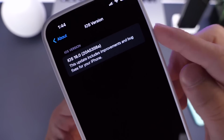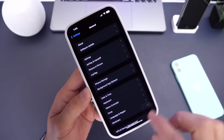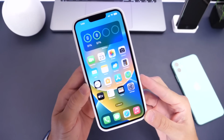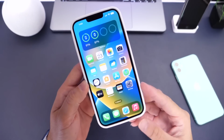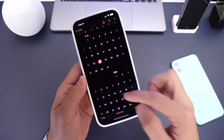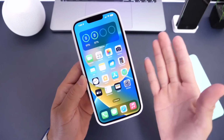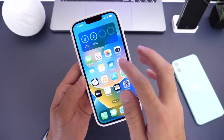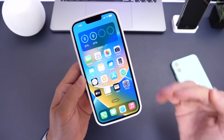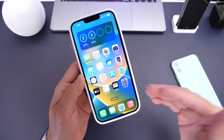20A5356A. Now, the letter A usually signifies that iOS is pretty much getting to its final stages of development. As already expected, Apple will most likely have maybe an RC coming our way within the next week or two, and then expect an official release towards mid-September as expected. So I don't think we'll see Beta 8. We could see Beta 8, but I don't think we will see it. We'll most likely see the RC dropping most likely next week, and then the official release to follow after that, with of course watchOS and tvOS.